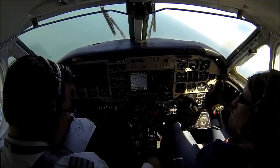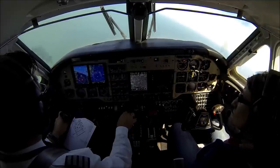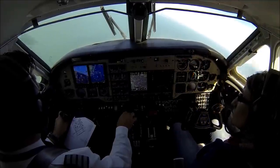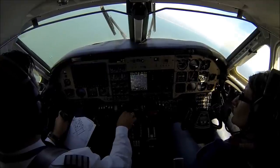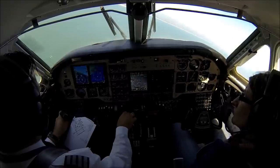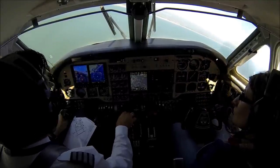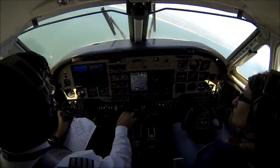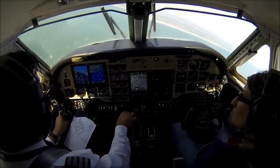Delta 1762, turn right heading 280, join 31 right. 280, join 31 right, Delta 1762, traffic's in sight. Thank you. American 95, turn left heading 280. 280 on the heading, American 95. King Air 450, do you have the airport inside at 9 o'clock? Affirm, 450. 60450, you're cleared for runway 31 left. 31 left, 450.